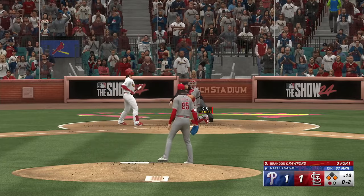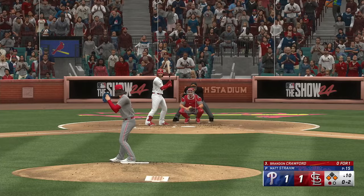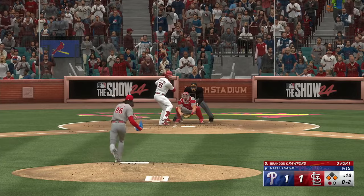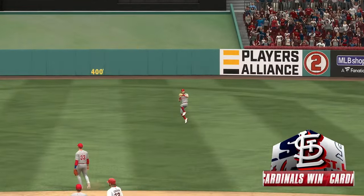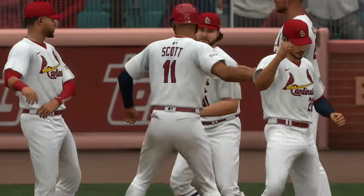Next offering is in for a strike. He's falling behind in a huge spot. Got to do what it takes to come through. Maybe choke up on the bat a little bit, spread out those feet, whatever it takes. Hard ground ball, base knock. In comes the winning run, and they walk it off in extra innings.